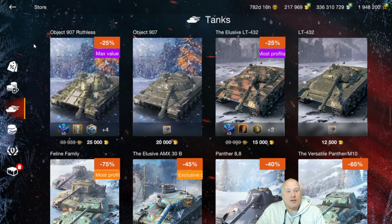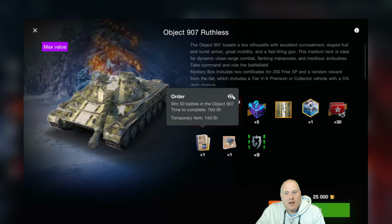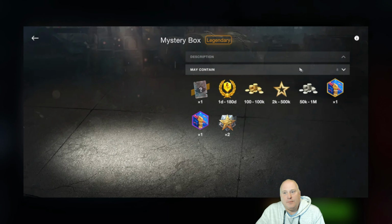So tanks. All right. We've got the Object 907. Look at this. 25,000 gold. Yeah, and that's because this is the first time it's been for sale ever outside of being in crates last time. 5 mystery boxes makes this a little bit more intriguing. You've got to win 50 battles, and what are you going to get out of this? You're going to get 5 more mystery crates. So let's take a look here at the mystery boxes.